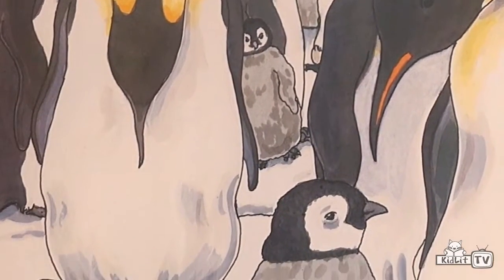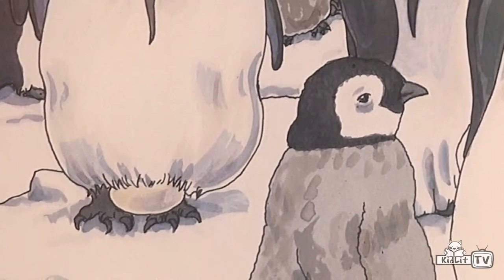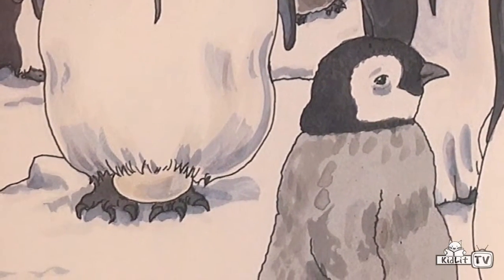Male emperor penguins incubate a single egg for 9 weeks, keeping it balanced on their feet, pressing it against their tummies. An emperor's greatest fear is running into a leopard seal, a predator that lurks near the edges of the ice, ready for the kill.